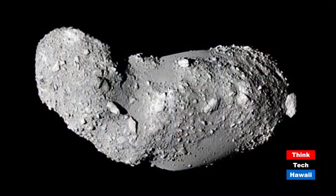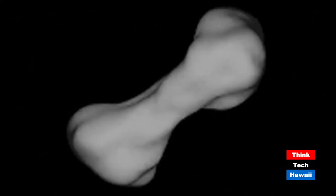And you've got some other examples. This is Itokawa again. As we go, here's a dog bone. Isn't that amazing? What is this that we're looking at? It's a radar image. It's not an optical image. A radar image taken from Earth? Yes. And it's an asteroid that we think is rich in iron, nickel, metal.